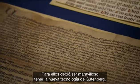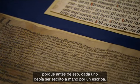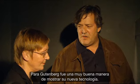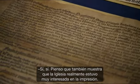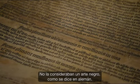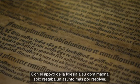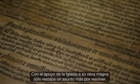It must have been marvellous for them to have Gutenberg's new technology, because before that, of course, each one would be handwritten by a scribe. And it's not just a quick voucher, it's a lot of lines. So it was a very good way of Gutenberg showing off his new technology. Yes. I think it shows also that the church really was very interested in printing, that they did not consider it a black art, as it is said in German. They were interested because they saw all those advantages it brought to them.